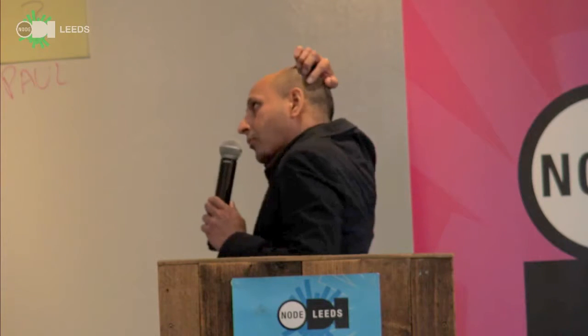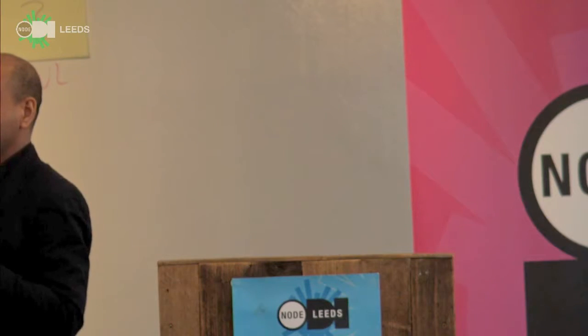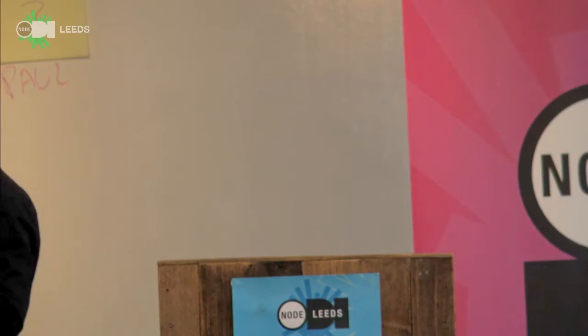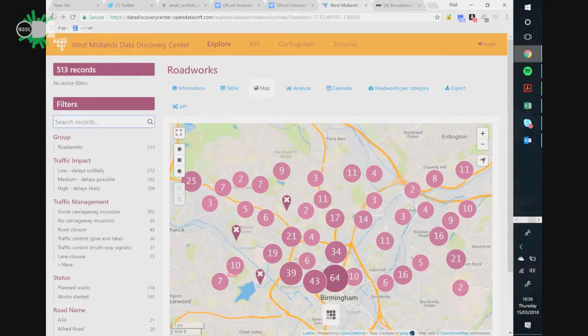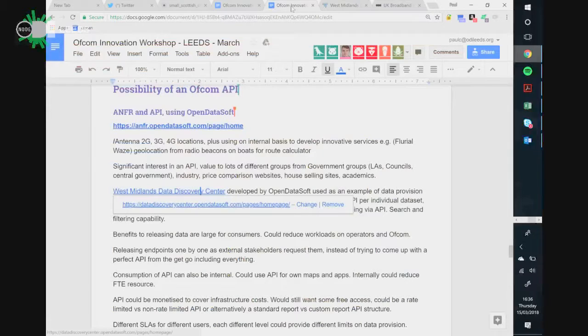So the API point there, there's also search functionality. Often people will go to some of these, like even data.gov.uk, and it's not really that easily searchable in terms of the API. So if people are wanting to build innovative services, they're not really tending to do that via things like data.gov at the moment. So this would enable that. If I jump into the other example I was going to show, a bit about ANFR, who are also using this platform.